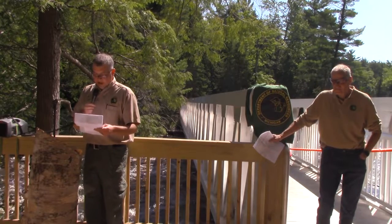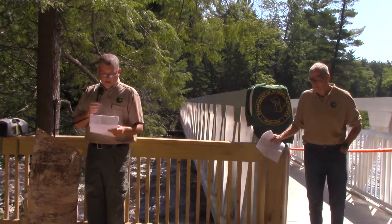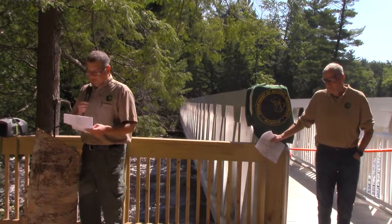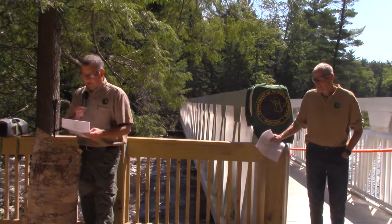Probably still happens a little bit, but by being fully accessible, everybody has had the opportunity to get over to the island, traverse their way around the 4/10 of a mile trail. So it's been awesome. It's been great. The little time it's been open so far.